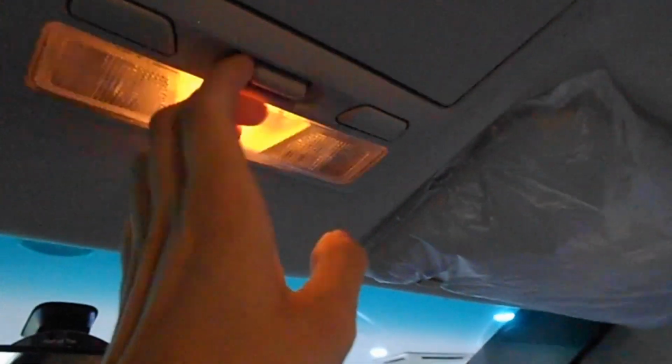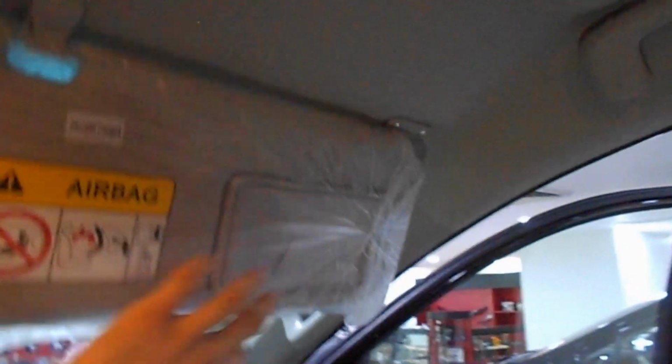Also, you have a sunglasses holder here, more lights here. I should have opened that earlier, come on. Anyway, visor, you have a ticket clip here. Nope. Then down the passenger side, you have a mirror.